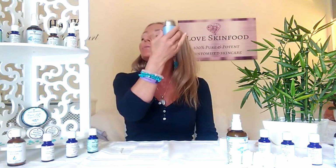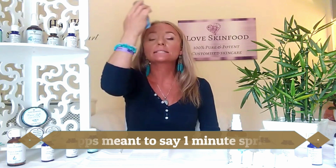Just after you've done your makeup, just do a really fine mist. Make sure you keep your hand a good distance away from your face. If you come in too close, you'll feel that your skin actually feels quite wet and those molecules are not absorbing as easily. So keep it a nice distance out, just a quick little 10-minute spritz.